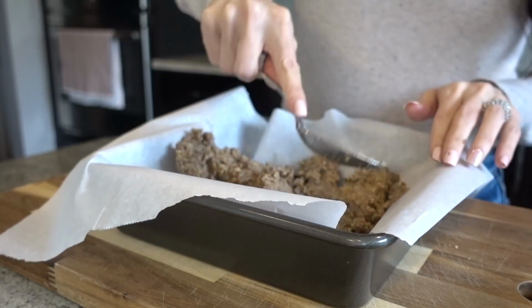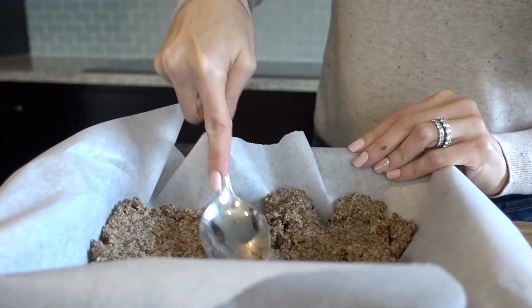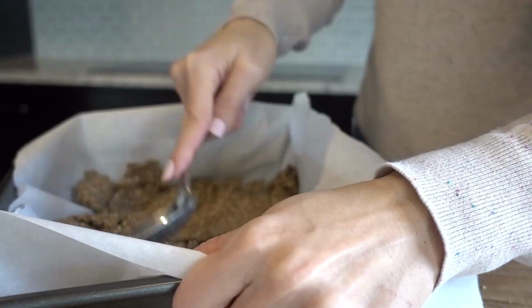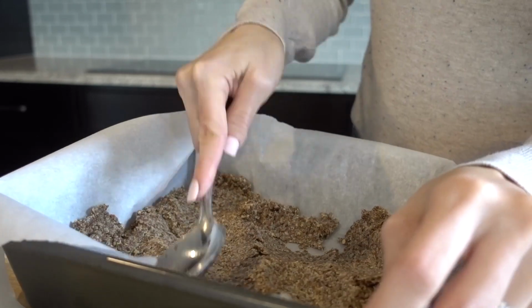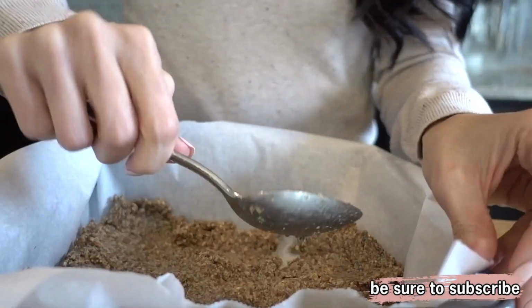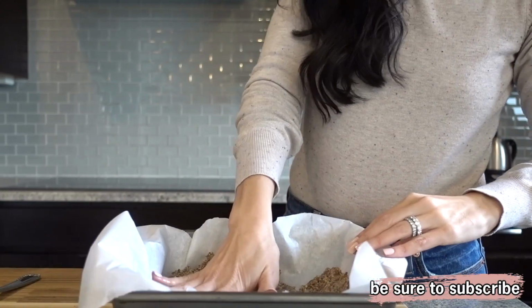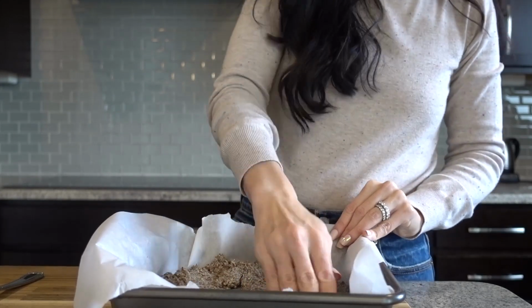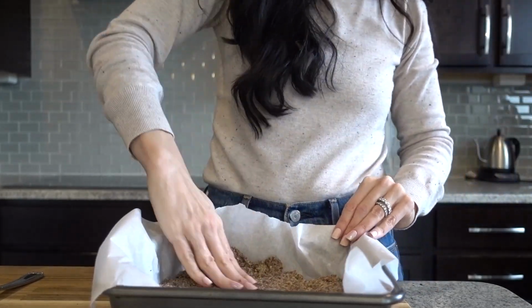These things are delicious. My kids love them. We love to dip them in hummus, into salsa. To be honest with you, we dip them into tahini. Anything you can think of, we dip them in. Also, I like to put a little bit of guacamole or avocado on them and put some smoked salmon, and it is the most delicious snack. So these are such an incredible staple.